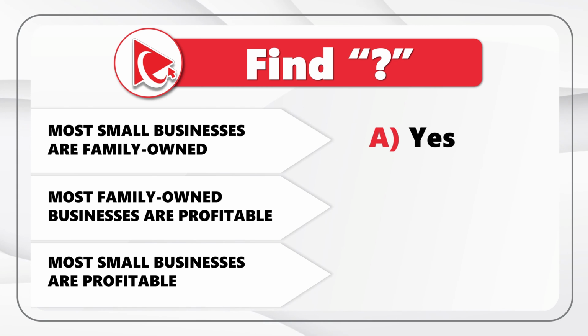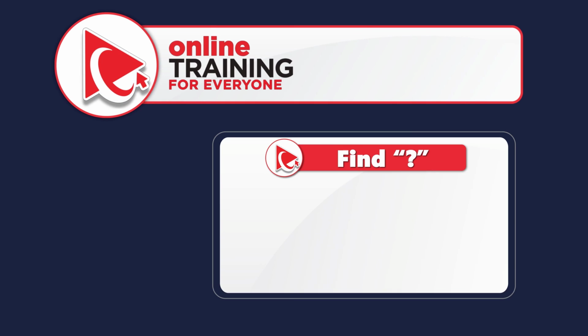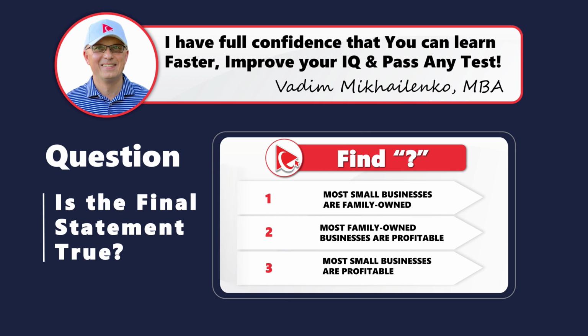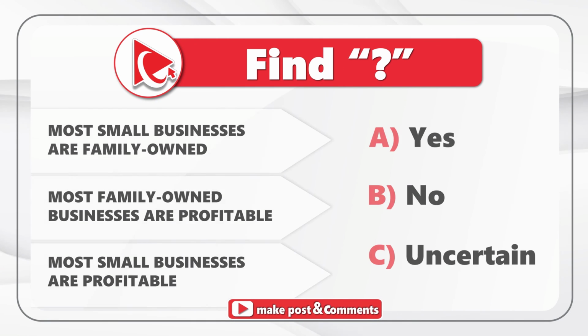Choice A, yes. Choice B, no. And last but not least, choice C is uncertain. Take a close look to see if you can come up with the solution. Are you ready? Because on my end, I'm moving forward to share with you my version of the answer. And obviously, if you have a better way to solve it, please make sure to post in comments.